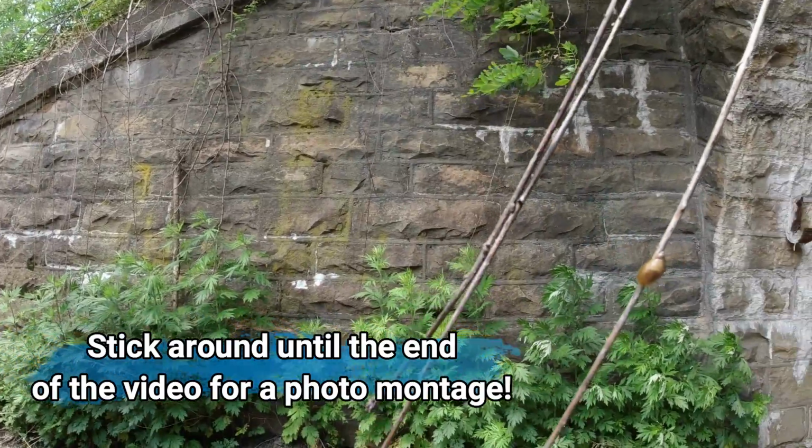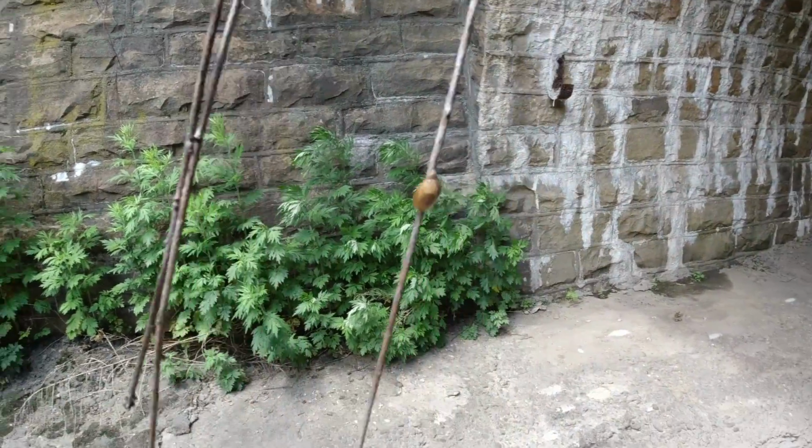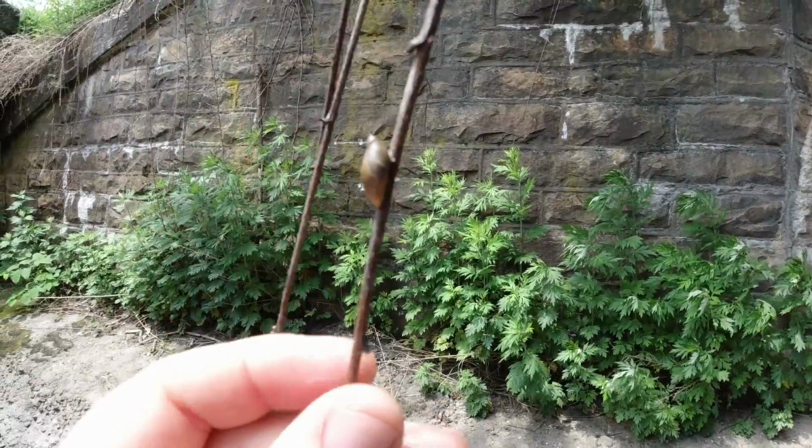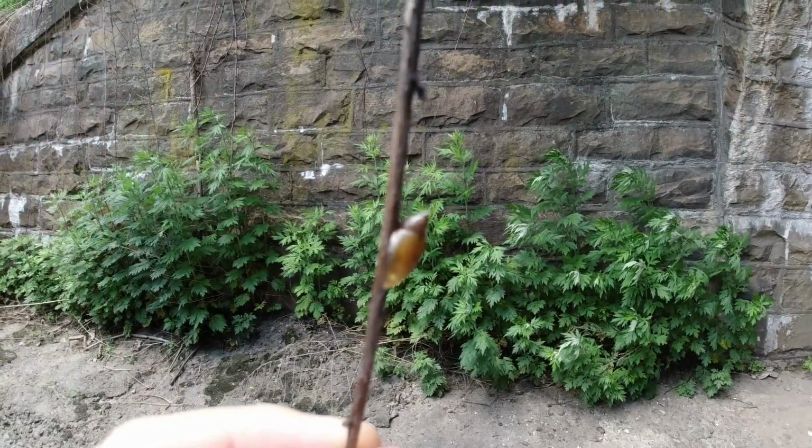So it may or may not come up on camera. I did spot someone taking a free ride on this vine here. I'm going to hold it still and show you. That is a snail.